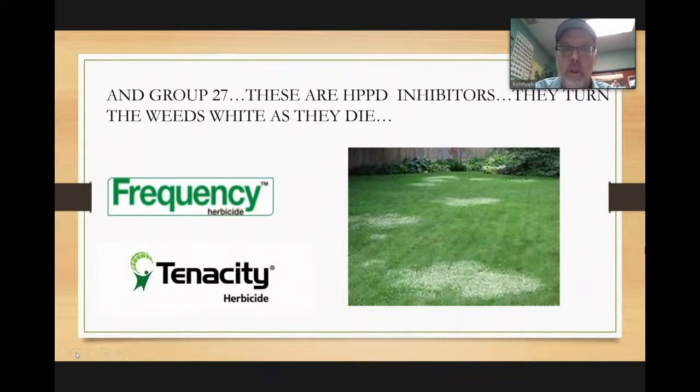Frequency is the one that would go on a non-crop area, open space, or it's even used in bare ground. Frequency does not have a grazing allowance. We've been told for quite a while that it will have an aquatic allowance at some point. We haven't seen that happen yet, but Pylex is the ornamental version of it. You would spray Pylex on a lawn, and you get some pre-emergent activity as well as some post-emergent activity.